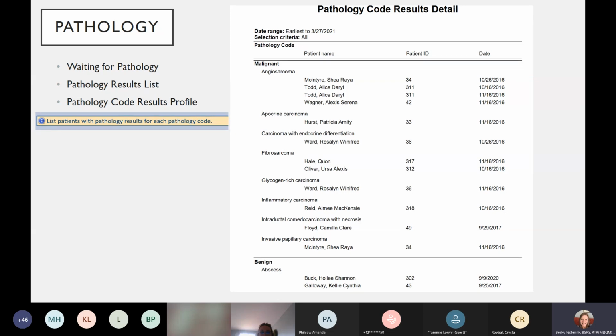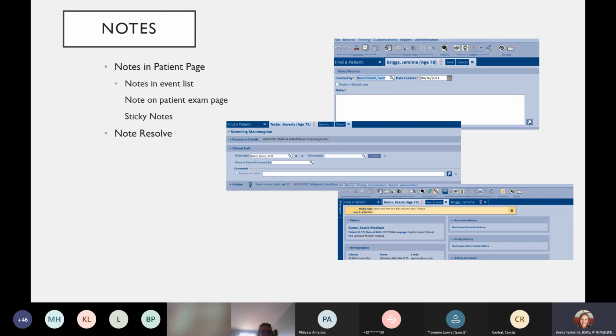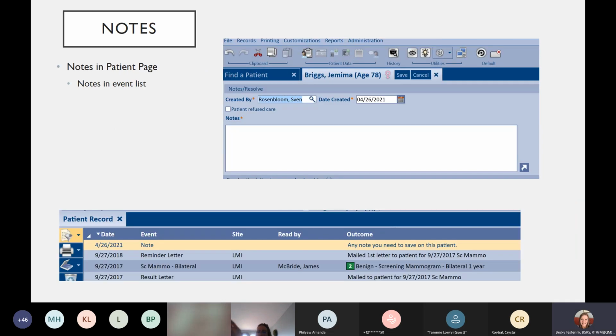A little bit of information, good information that you have following your pathology results. So quickly, let's talk about notes. Hugely important when you're communicating where the patient is in their care. There are 3 ways to enter notes in Patient Hub. I want to also look at how you can use a note to resolve an issue and when you might do that. So the first note is a note on the patient page.